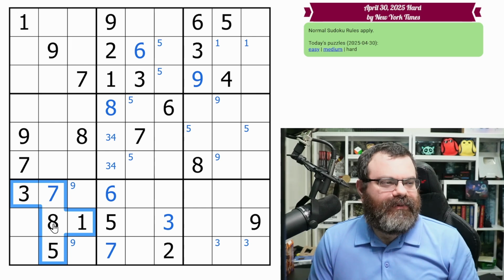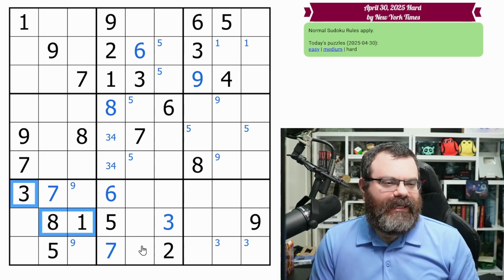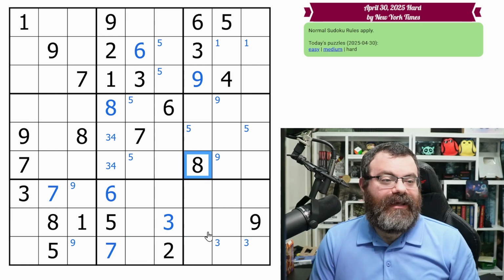3s, we already got marked. Is there anything? I don't know if there's anything to look at here. It's hard to see. 1, 3, 7, 8. So in this row, we already have a 7. So 1, 3, and 8. See, we know the 3's over here. This can't be 3 or 8, but it could be a 1, so it doesn't quite do it. It can't be 8.